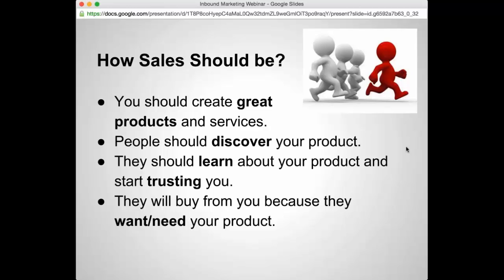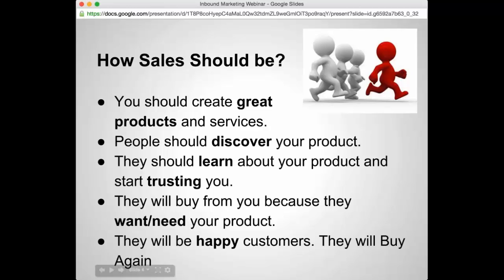So they will be happy customers and they will be buying again. So this is the ideal scenario for sales, right? Who wants this ideal scenario for sales? So imagine the previous slide where I showed you, where it's actually a little bit difficult to do sales, where in many cases people go to a little bit of extent where they feel that it's very difficult to sell.